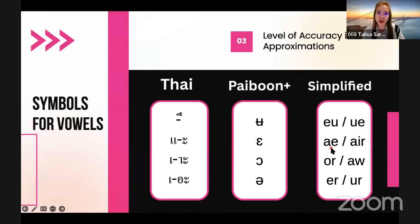The simplified version would use one symbol, and they wouldn't be able to distinguish between the short and the long one, because we have both. So it's going to be more like bad, sad, but not really, or even air. That's kind of wrong, but I guess it works for some people. But like I said, it's not going to be correct pronunciation. You're going to sound like an English speaker talking Thai instead of sounding like a Thai. Air with R, especially in American English, R is a rhotic R. I think this one is close, but still it doesn't distinguish between long and short vowels, because we have both.